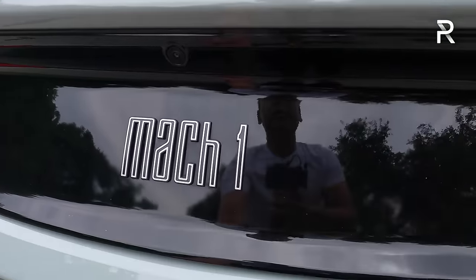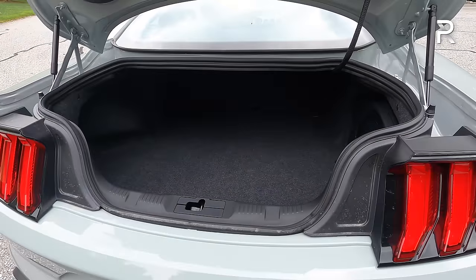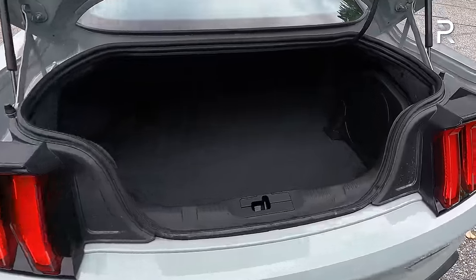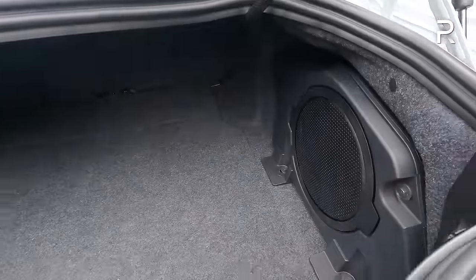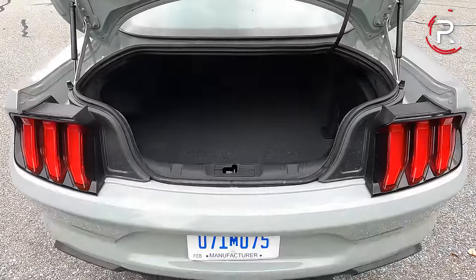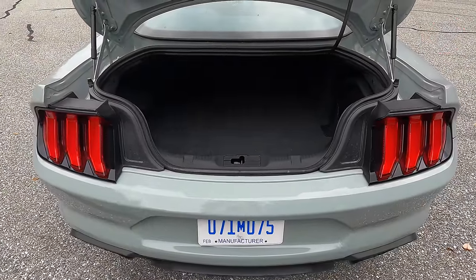Looking at the trunk capacity, this is a Mustang, so you need to be able to use it to carry things. You still have the same 13.5 cubic foot trunk. My tester does have a subwoofer here that does take up a little bit of space, but the seats still fold down in a 60-40 manner, so this is one of the more practical muscle cars.